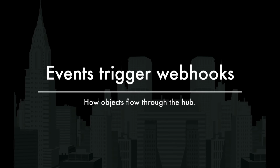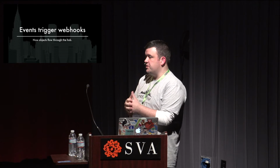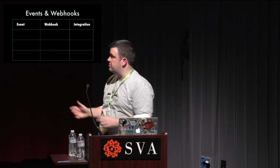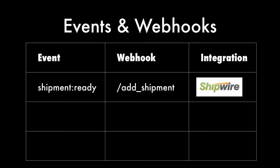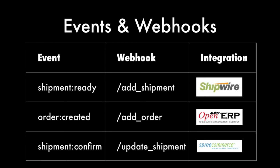Like I said, events trigger webhooks. And it's basically how objects flow through the hub, right? If you think, there's an object coming in to the push API, the events have been triggered, and then the events trigger the webhooks, so that's the flow of information through the hub. So an example would be on the event here on the left-hand side, we have a shipment ready event, and that's mapped automatically to the add shipment webhook, which is obviously going to Shipwire in this case. Order created goes to the add order webhook automatically. The shipment confirmed would be mapped to the update shipment webhook.